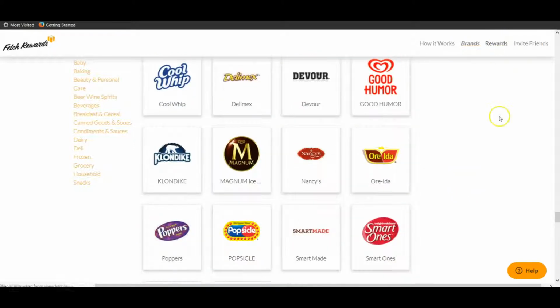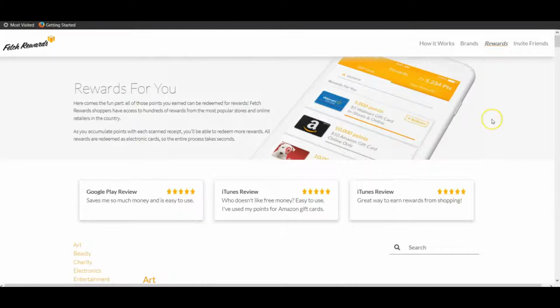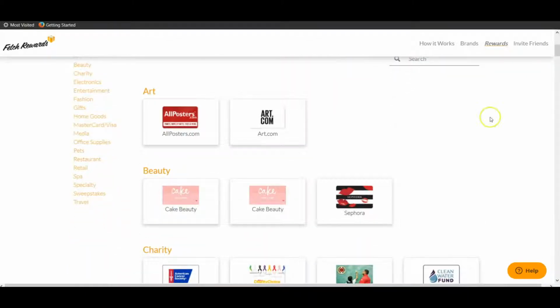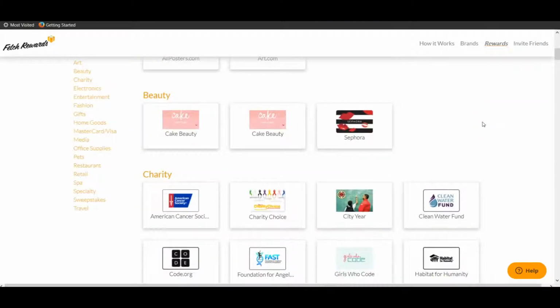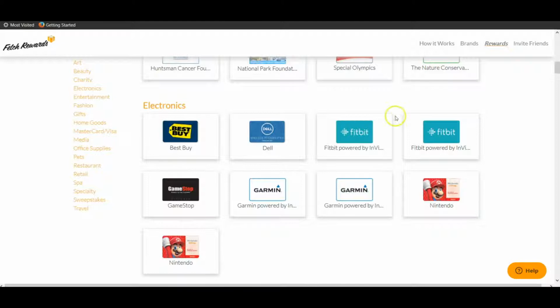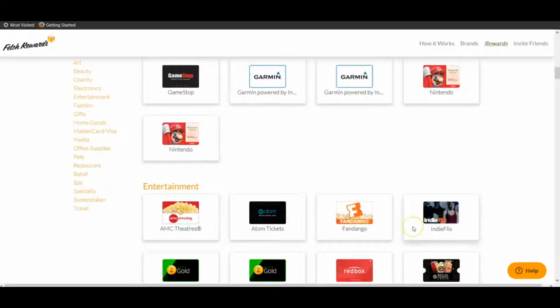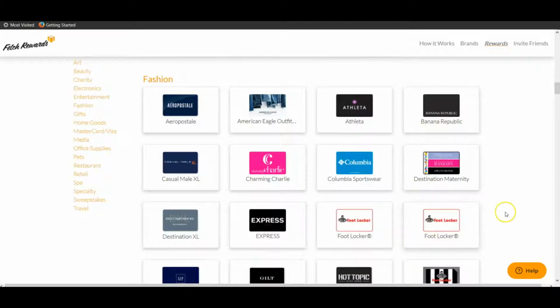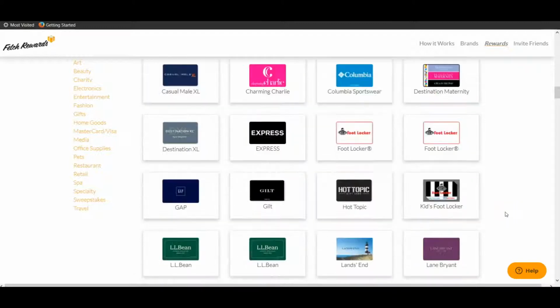Okay, so the rewards, once you earn enough points, you can basically redeem them for different rewards. They've got a ton of rewards, so whatever you're into, it's probably on here. And I'm going to show you, so here's your gift cards: Best Buy, GameStop, you have Redbox, StubHub, all kinds of things, and then of course your retail stores.